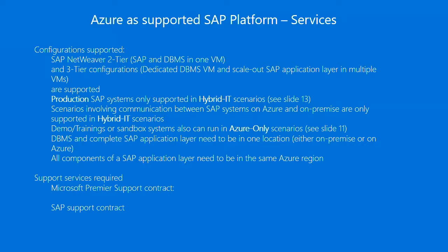A couple of notes I got sent through from Cameron as well about this is the configurations that I support. SAP NetWeaver 2 tiers, SAP and DBMS in one VM, and a 3-tier configuration, dedicated DBMS VM, and scale out SAP application in multiple VMs. For those of you who are SAP people, you can do the failover cluster on your message server, have your database on one system, do mirroring on your database, and you can start up as many VMs for your application server as you require.